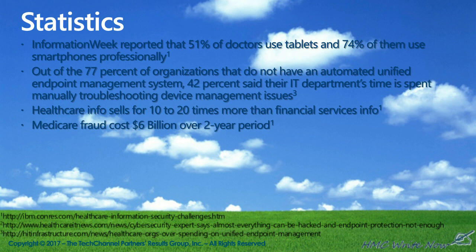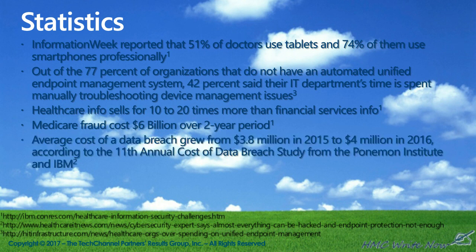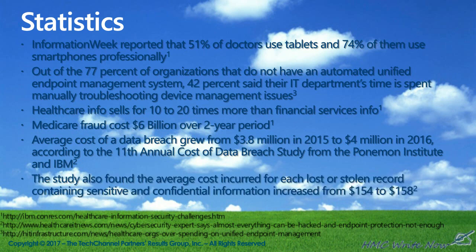The cost continues to grow. The cost of an average data breach rose from $3.8 million in 2015 to $4 million in 2016. $200,000 is not a minimal amount. It's not an insignificant amount. And this is according to the Ponemon Institute and IBM. They also found that the cost per record is increasing from $154 to $158. So multiply that by the number of records accessed, and you see that we're continuing to lose more ground. We're continuing to lose more value as these exploits occur.